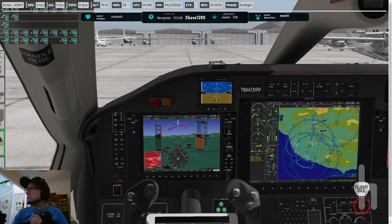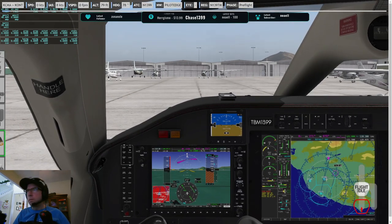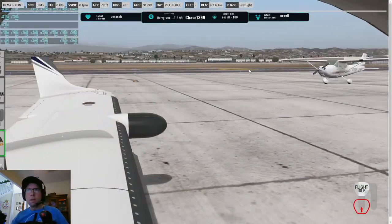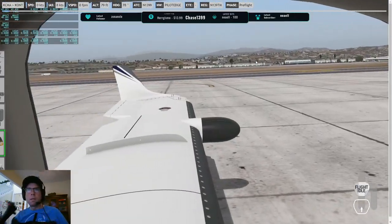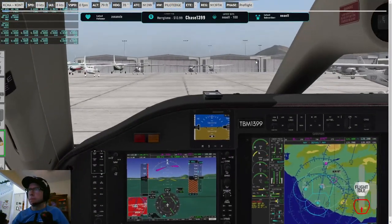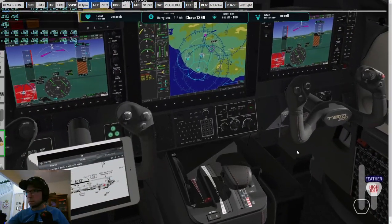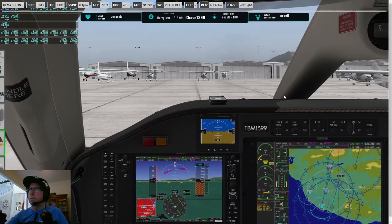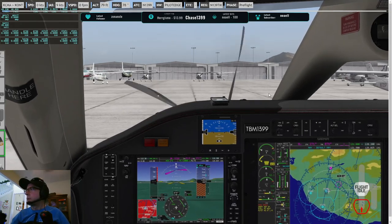Victor Bravo, on departure fly runway heading, maintain VFR at or below 1,500 until advised, departure frequency 120.55 and squawk 1427. Let's do a feather check. November 582, Victor Bravo. Good feather.